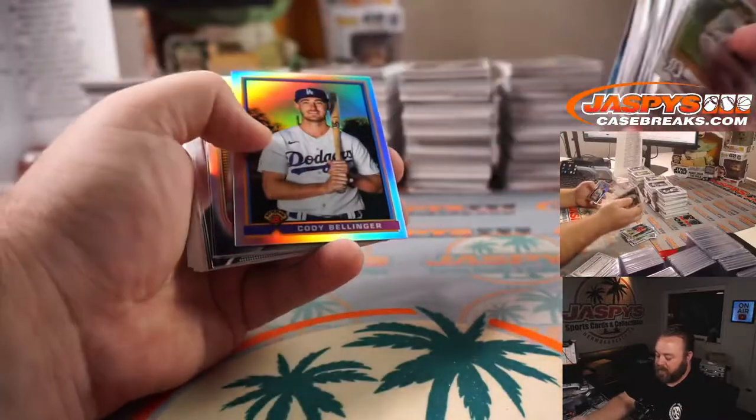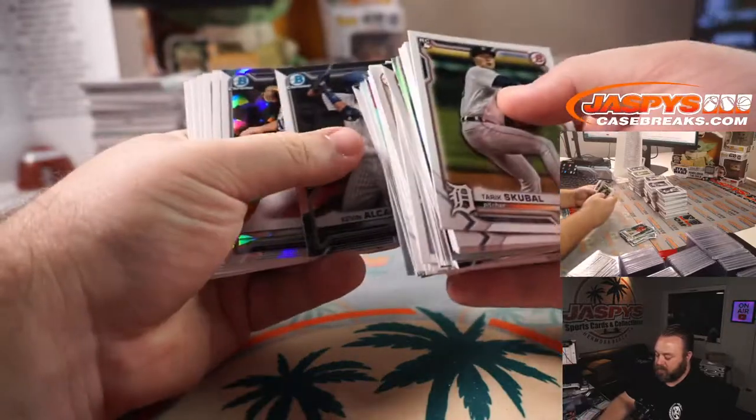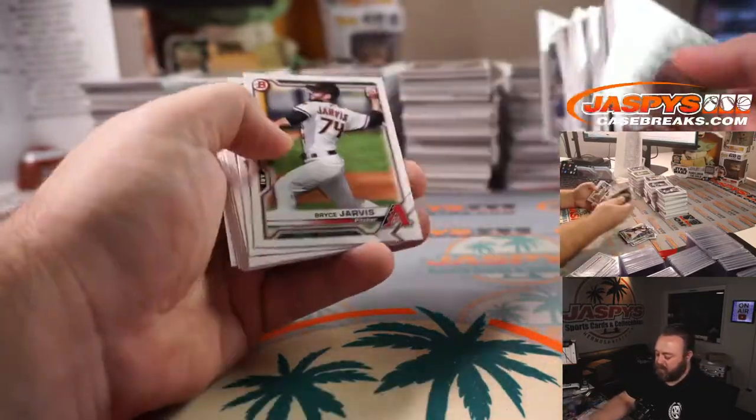CJ Abrams for the Padres, Cody Bellinger for the Dodgers, and Christian Robinson for the Diamondbacks. Kevin Alcantara, Chrome for the Yankees. Walter Lutz and Shane Baz, Atomic for the Rays, Jose Rodriguez.